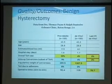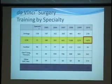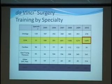Okay. So this slide shows the curves that he was talking about, of the gynecologists getting trained, and in the year, how many professionals across the United States were actually getting trained. And you can see from 2004, there were 11 gynecologists trained in robotic training. By 2010, there's almost 1,500 gynecologists being trained.